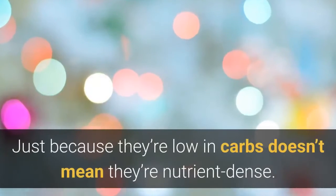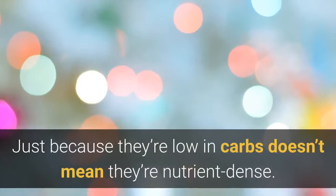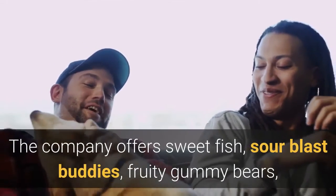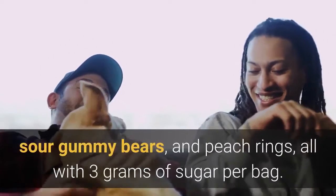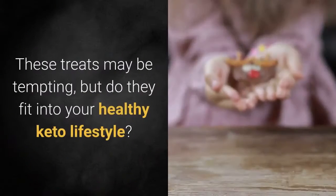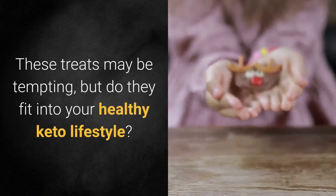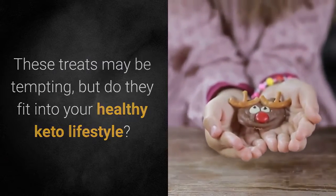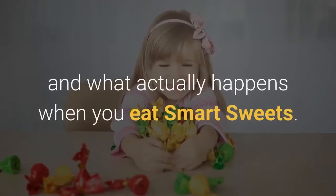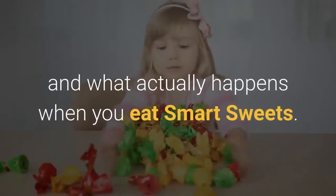Just because they're low in carbs doesn't mean they're nutrient-dense. The company offers Sweet Fish, Sour Blast Buddies, Fruity Gummy Bears, Sour Gummy Bears, and Peach Rings, all with 3 grams of sugar per bag. These treats may be tempting, but do they fit into your healthy keto lifestyle? To learn the answer, let's take a look at each ingredient and what actually happens when you eat Smart Sweets.